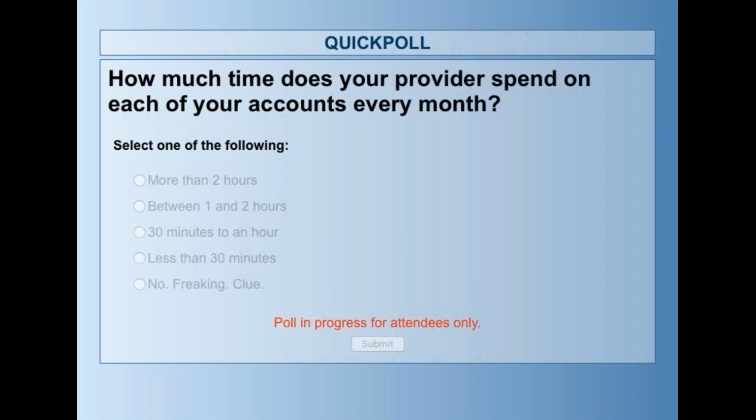every month. Do you feel that they spend more than 2 hours, somewhere between 1 and 2 hours, 30 minutes to an hour, less than 30 minutes, or no freaking clue? Once we get a majority of the votes in, we're going to close this poll and share the results. Don't forget to get your questions in for Will Perry for the Q&A session so we can find out how we can help you turn data to dollars.